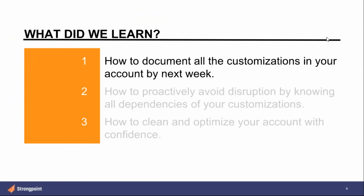Okay, so to recap, what did we learn today? We covered 3 key areas. The first being how to document all of the customizations in your Salesforce environment by next week. With essentially half an hour of your time and a few business days behind the scenes, you can have automatic, stress-free system documentation at your fingertips. All of this will happen behind the scenes. It'll happen on a continuous automated basis with very little upfront time investment on your part.